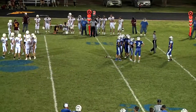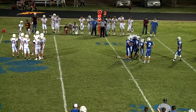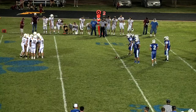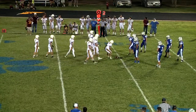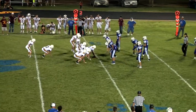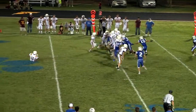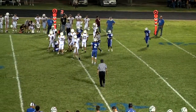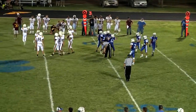So 2nd down and 9, 3:23 left in this ball game. 46-8 is our score. A lot of new faces here in the ball game late in the 4th quarter. Everybody getting a chance to play under the lights on Friday night. Wilder, the fullback, got it, but the quarterback tripped. Wilder may have got back to the line of scrimmage. It'll be 3rd down and 9.